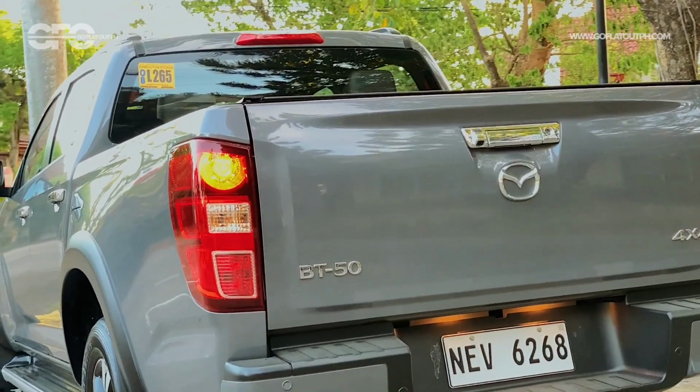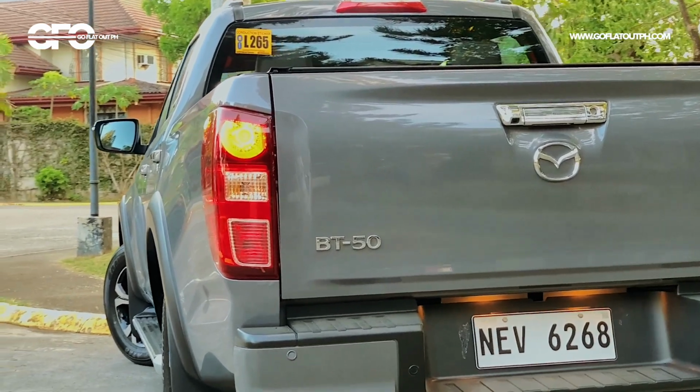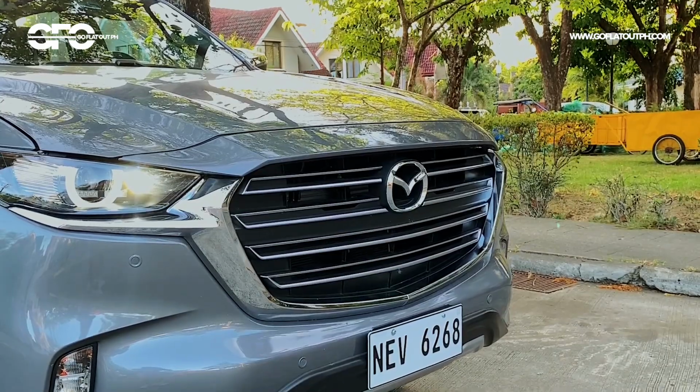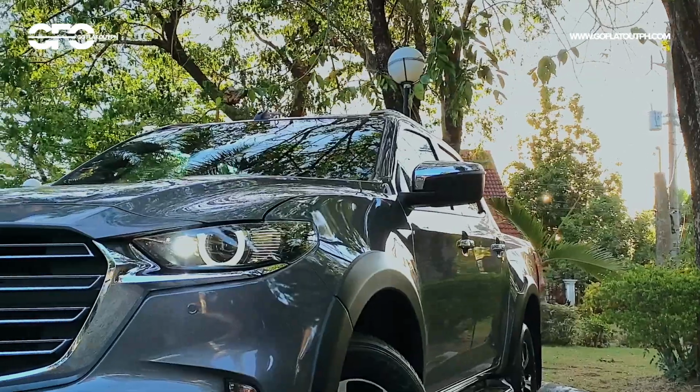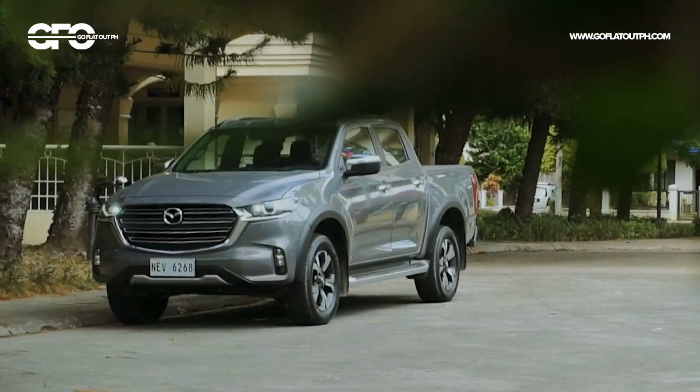For most of its history, the Mazda BT-50 was a joint venture project with Ford, since after all, Mazda was under Ford ownership prior to its independence today. But for this new BT-50, Mazda went towards Isuzu and their truck expertise.